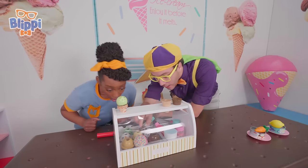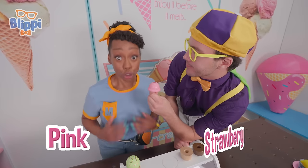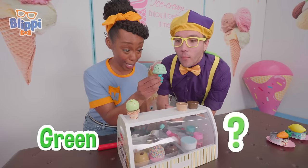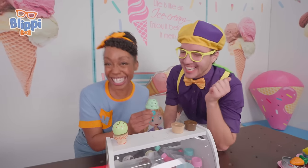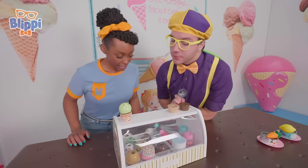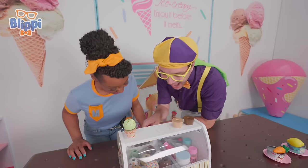Tasty. Yum. And look, this color is the color pink. Mm-hmm. What flavor do you think this ice cream is? How about strawberry? I love strawberry. Oh, green ice cream. Whoa, Meekah, is that broccoli flavored? Yeah, extra nutritious. Well, it maybe probably kind of sort of might be mint chocolate chip. Oh, Meekah, can I make you an ice cream cone? Yes, please. How many scoops would you like? Four. Four scoops of ice cream? Yeah. Okay. Well, here we go.